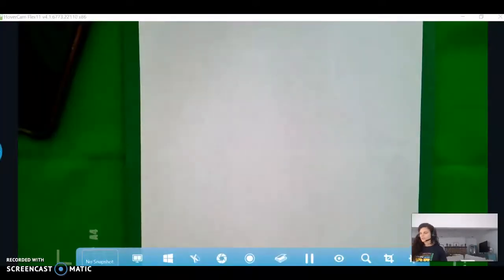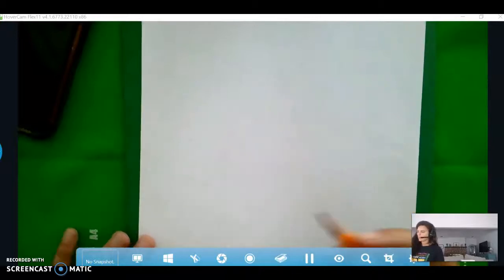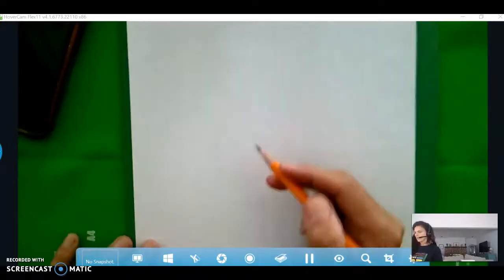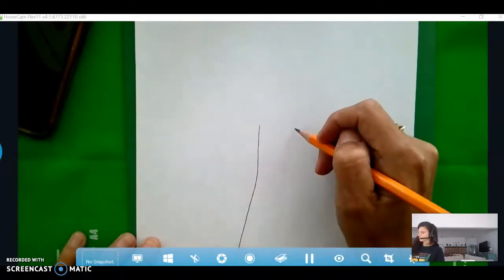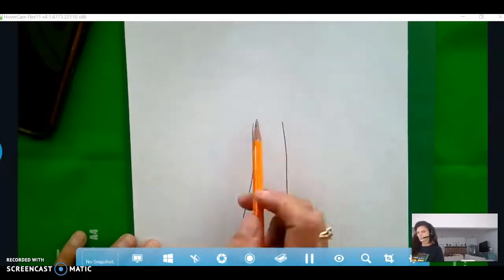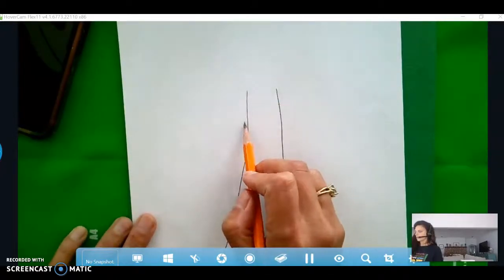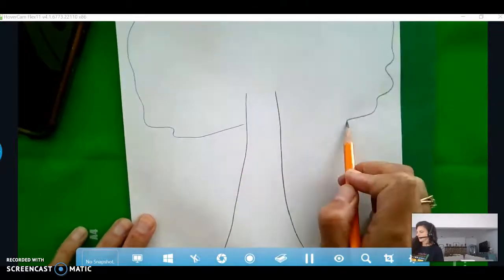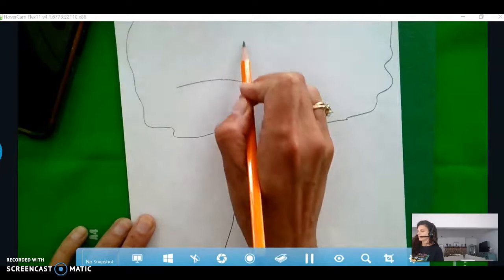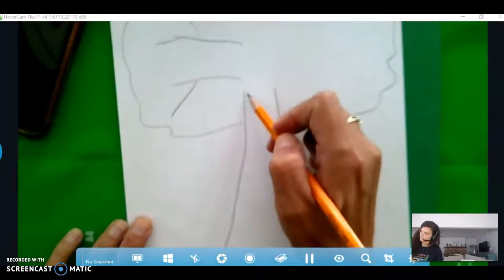Okay, boys and girls, first I want to think about who was in the story. Well, Echo, the owl, was in the story. And where was Echo? Echo was in the forest on a tree branch. So I'm going to draw a tree, the bark of the tree, and I'm going to draw some leaves on the tree like this, and I'm just going to draw some branches out like this.